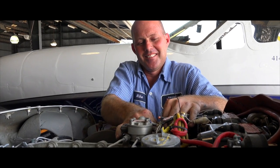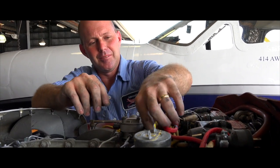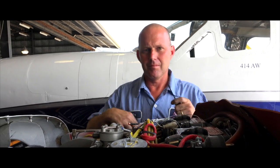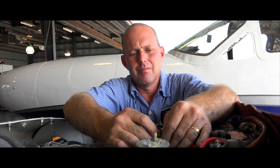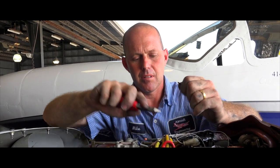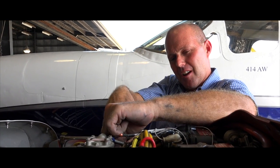Mike is finishing up the little details. He's installing the last cable for the JPI 760. What do you think about the 414 in general? Beautiful airplane. Very capable, fast, roomy, comfortable. Very nice airplane.